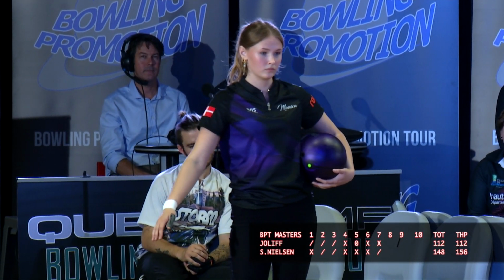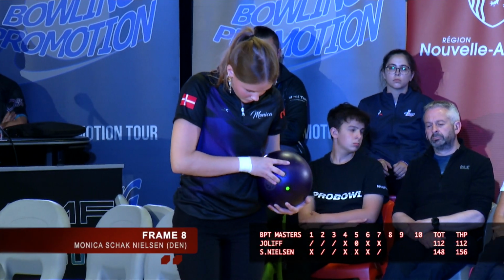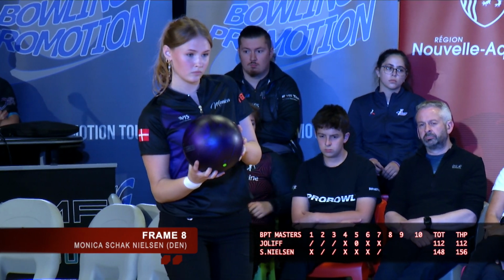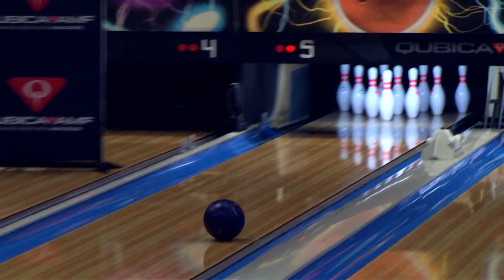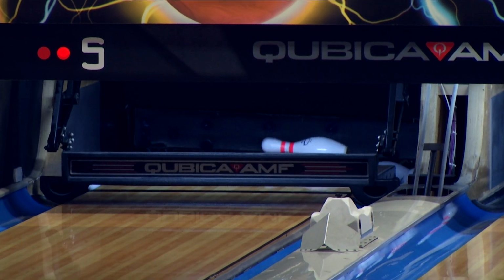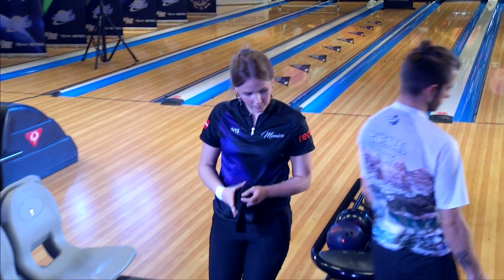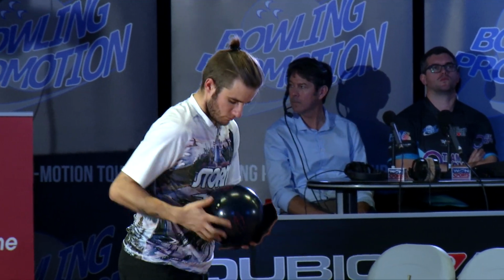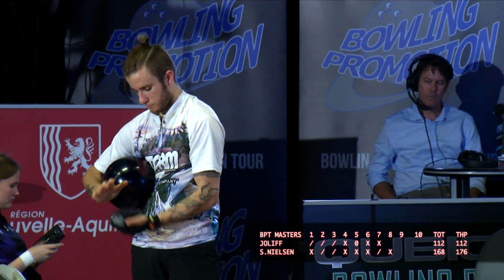Now into the 8th frame. Monica still enjoying the 34-pin lead. And gets it out to the dry, turns up to the pocket, flush strike. Carbon copy of some other shot she's made. Boy, this young lady repeats very, very well. An asset that will carry her far in this game, you have to predict.